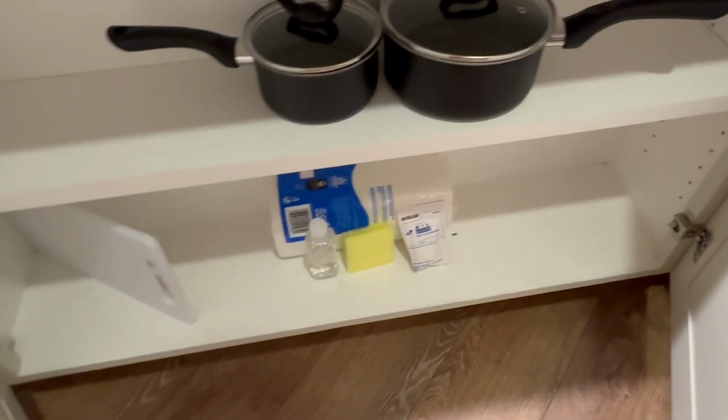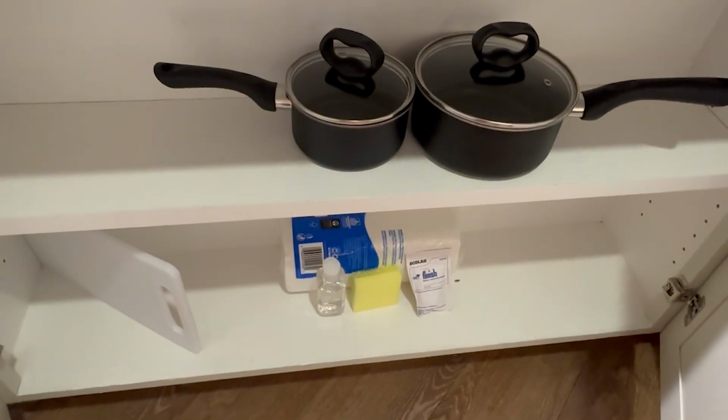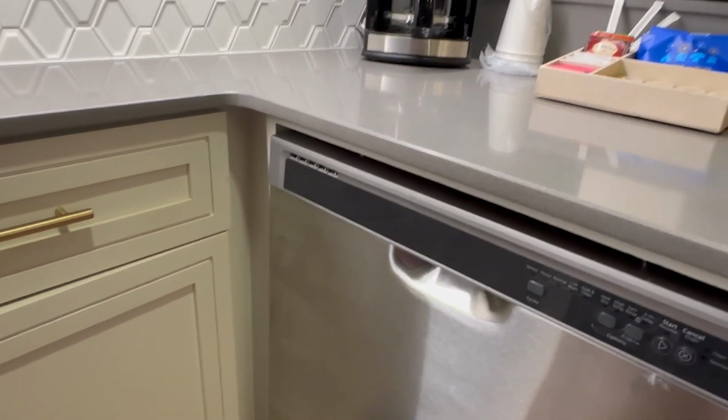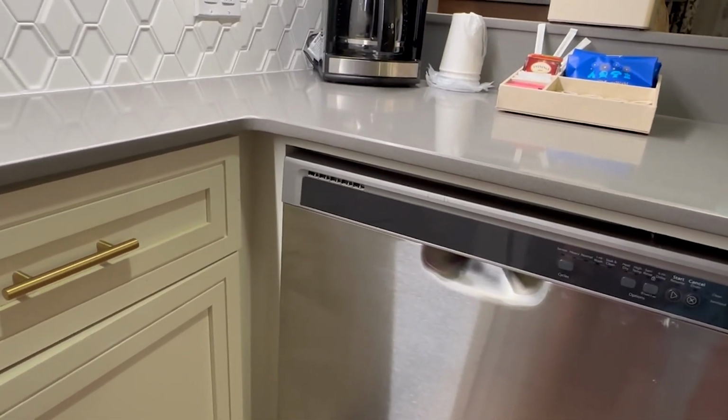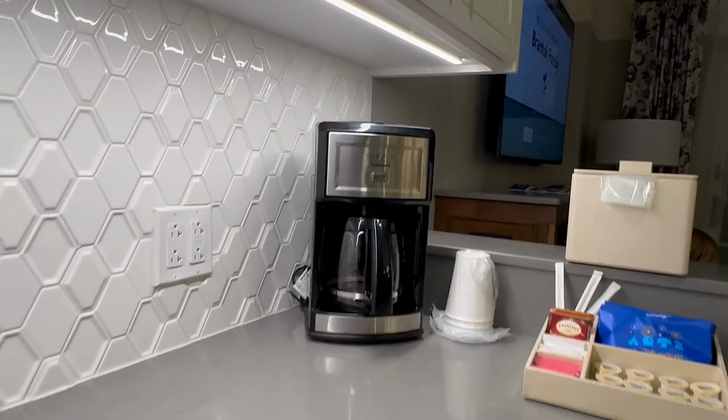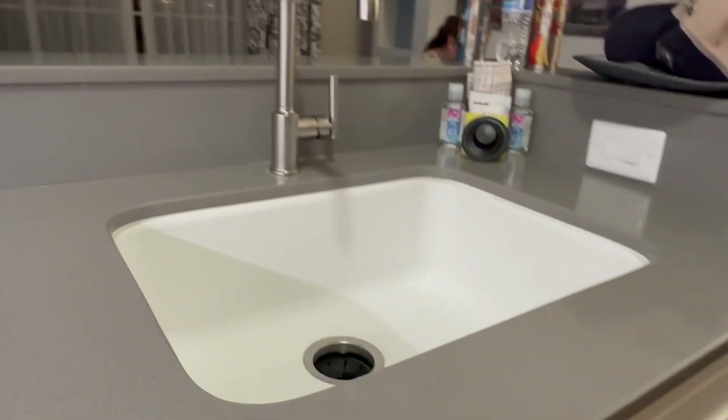Pots and pans. Okay. Pots anyways. Washing things. And cutting board. How do you get down there? That's my favorite. Okay. Wait, we can put our stuff.